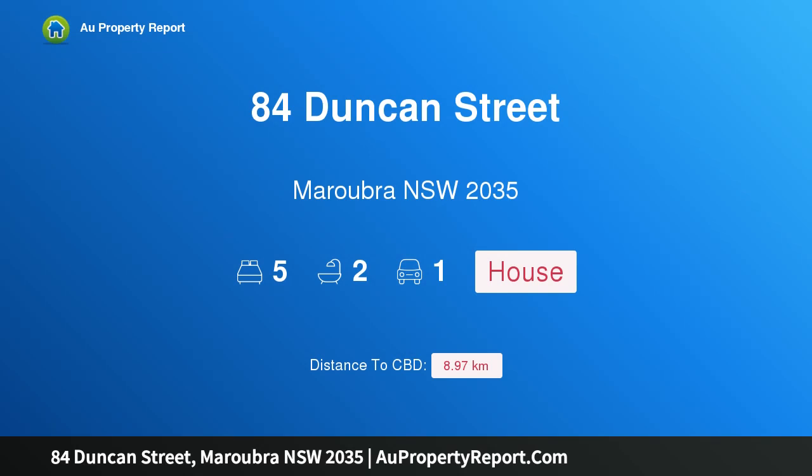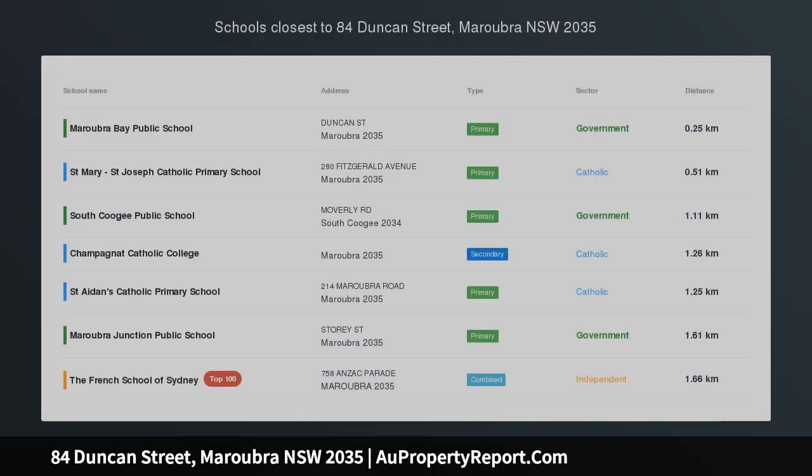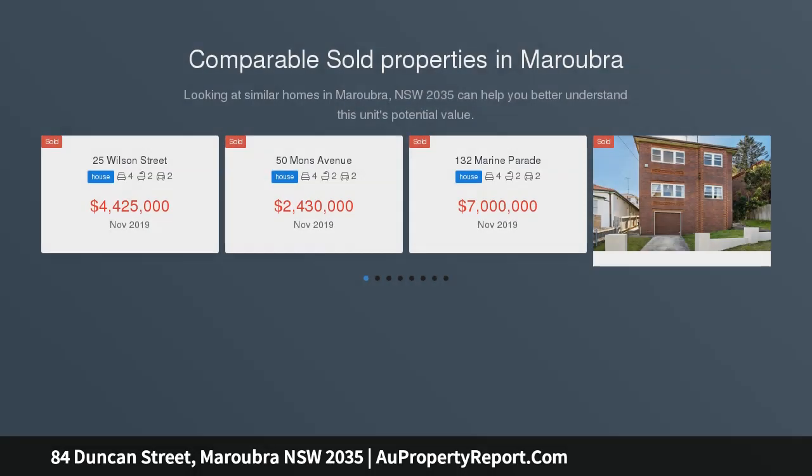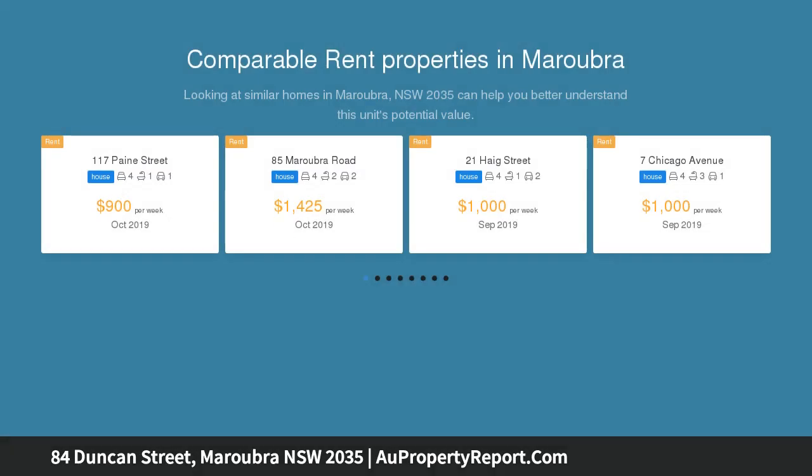Hi, I am glad to introduce property 84 Duncan Street, Maroubra, New South Wales, 2035. Renovate or enjoy? House plus studio on a garden block of 512 SQM approx, with a NW aspect. This classic 1940s residence is full of potential, with separate two-bedroom accommodation downstairs.